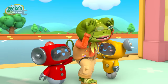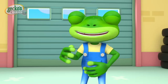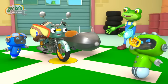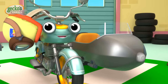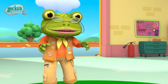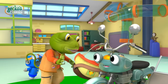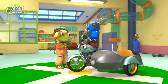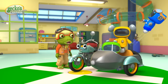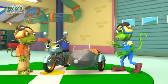Oh, I don't like surprises, Gecky. Unless they're good, of course. Okay. Open your eyes for a special surprise. Holy handlebars! What a perfect paint job! Oh, Miles, it really suits you, darling. Let's go for a spin and show you off. One at a time, Gex. You should be the first to ride, Gecky. In you get!